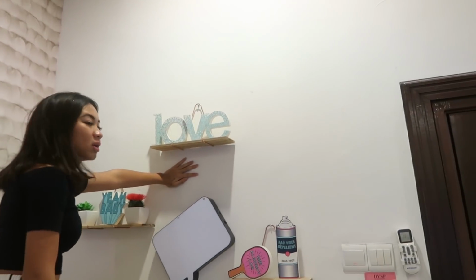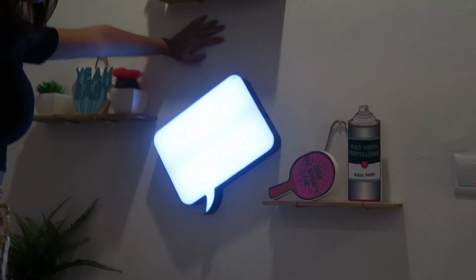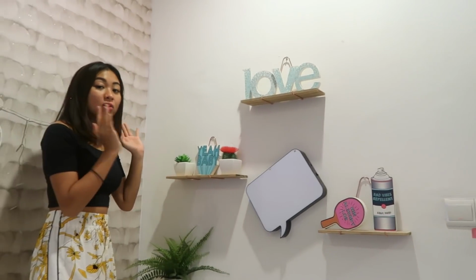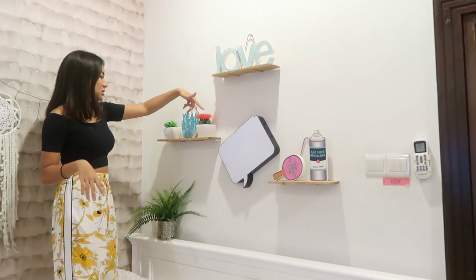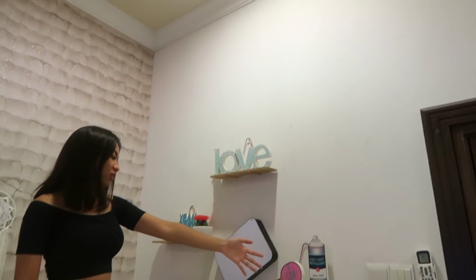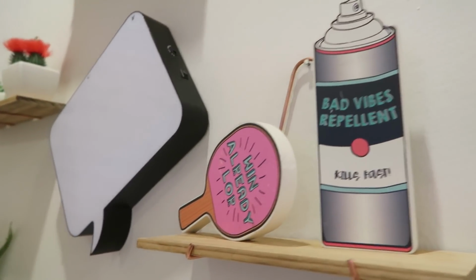This is my favorite wall in my room because it has this which lights up. You can basically write whatever you want with a whiteboard marker, then just erase it. So once in a while I write inspiring quotes on here to inspire me when I really need it. I have some cactuses and just some random decorations which say love, and you guys, it's basically self-explanatory of what's on my wall.